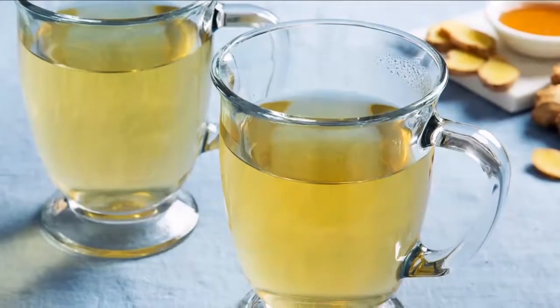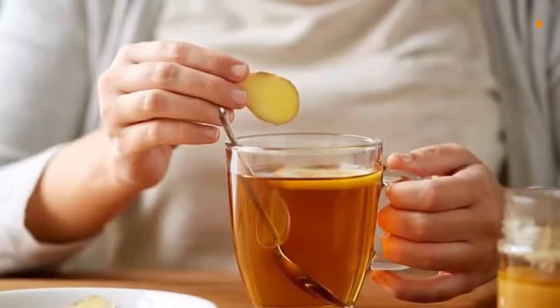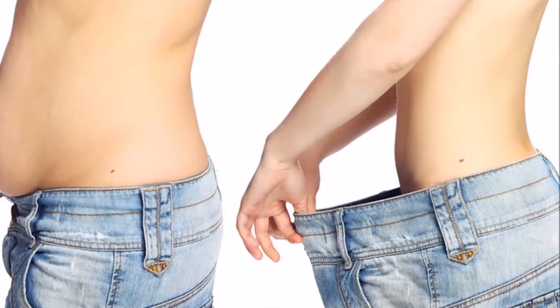Remove the preparation from the heat, let it cool, strain it, add a little lemon, and go. Have a glass every day before breakfast and one before dinner. Health benefits of taking ginger water: regulates cholesterol.